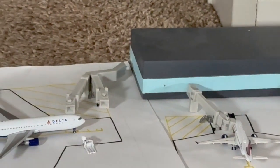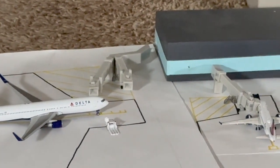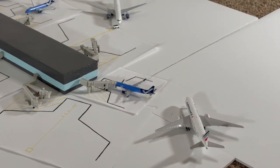And I do apologize for that. I did not mean to move it. I moved that, and the wide body jet bridge actually came out of the terminal itself. But yeah, overall, I don't want to keep this outro for too long.